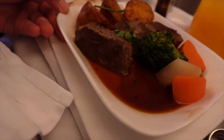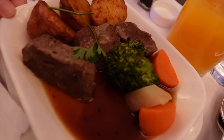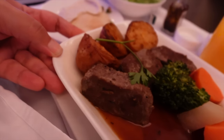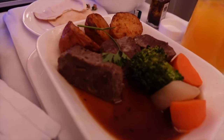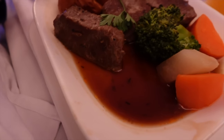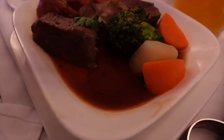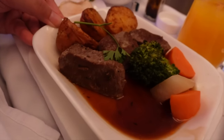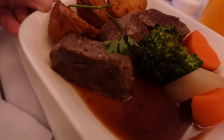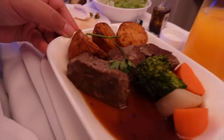My lamb dish has arrived now, and it smells delicious. It smells divine. I genuinely cannot wait to try this. Even though I am fairly full, I'm pretty sure I can hopefully enjoy this. There are some roast potatoes, some steamed carrots, some broccoli, and some juice to go with the lamb. So very much looking forward to this. I wish you guys could smell this because it smells divine.